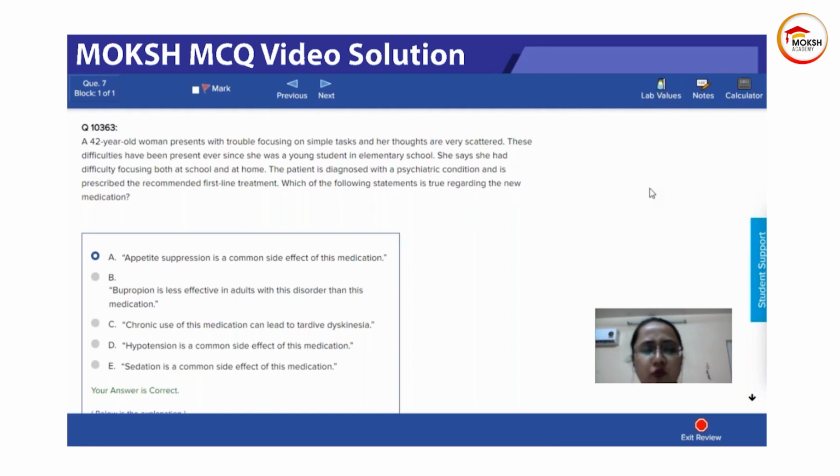Now let's have a look at the medications that are used for ADHD. Can you all tell me what is the first line medication for ADHD? Amphetamines. Yes, perfect. Amphetamines are the first line medication in children and in adults, okay? So listen to me carefully. I'm going to run you through the medications. So amphetamines are your first line medication for children and adults.